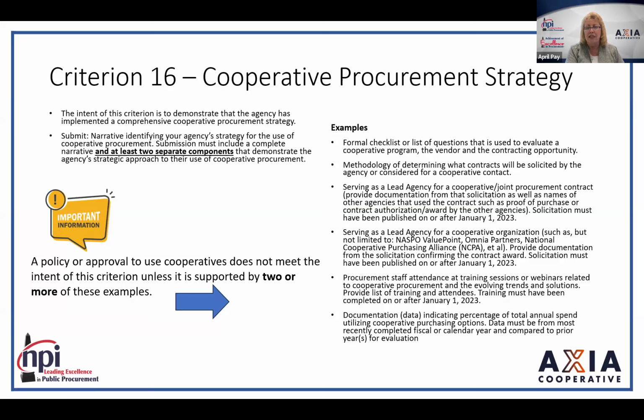Procurement staff attendance at training sessions. We have seen deficiencies in some applications where the agency provided training to departments or other parties on the use of cooperatives. And unfortunately, that doesn't meet the intent of that example. It means that your own staff is either improving or enhancing their understanding of cooperatives by attending training themselves.